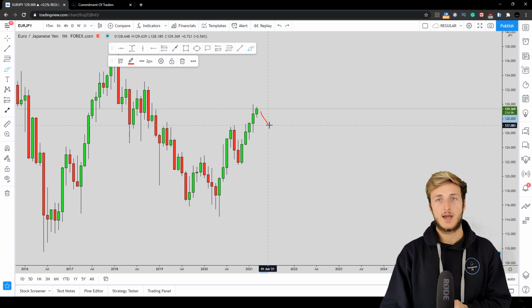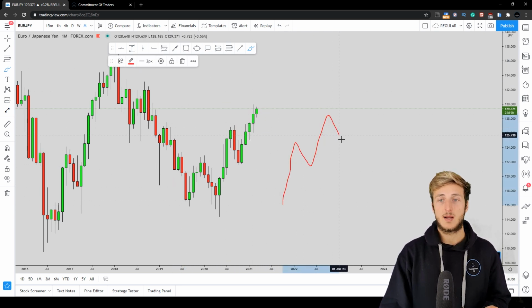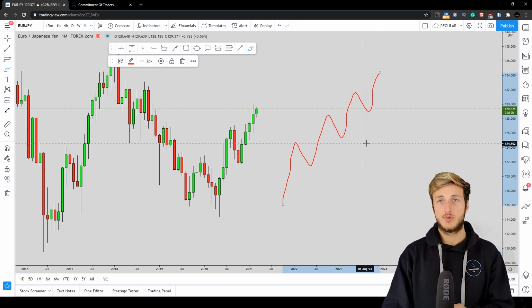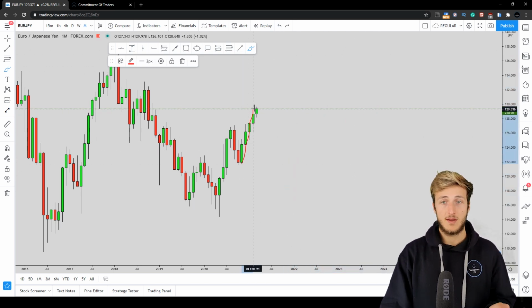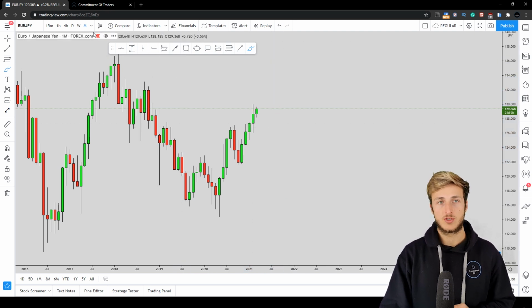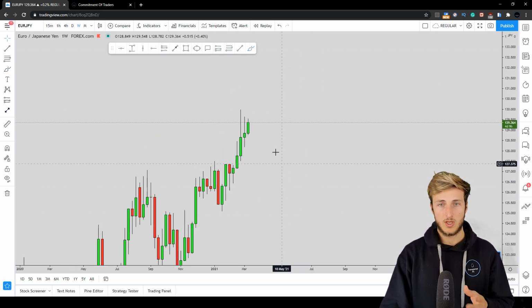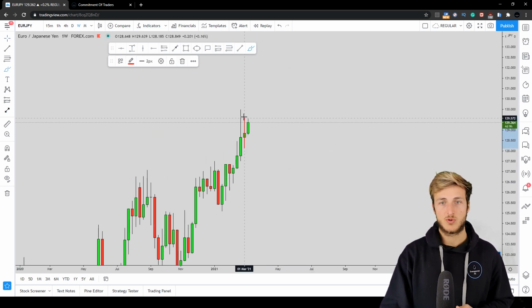Now, why do we expect a retracement anyway? Because by definition, a market that is uptrending creates a series of impulses and corrections, meaning that after this impulse, what we expect is for the market to provide a correction before the continuation to the upside. Going down on the weekly time frame, what do we have? Now here on the weekly, we can see how the market has just provided this candle here.